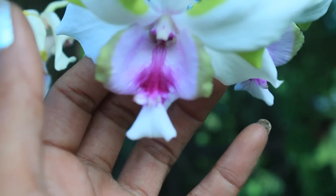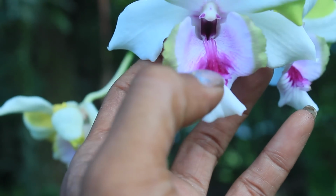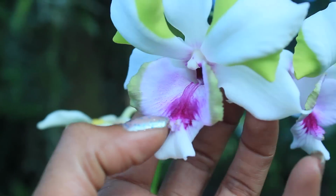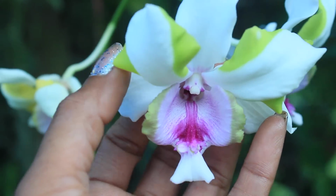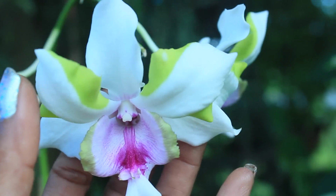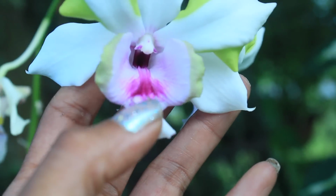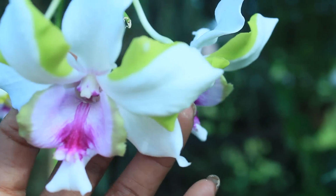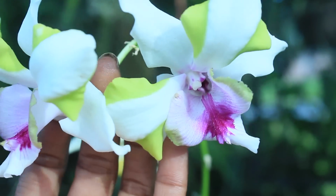And folks, look at that deep fuchsia in the lip and the throat area. Oh my gosh, this is a work of art right here. I mean, you're seeing the frill and the curvature on the petals. You're seeing the size of each petal and the uniqueness of the lip and the throat. And indeed, have you ever seen anything so beautiful?